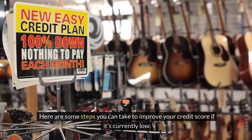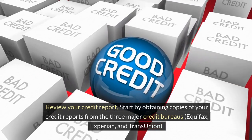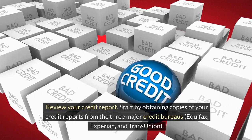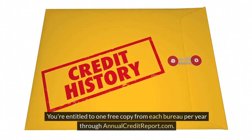Fixing a bad credit score can be challenging, but it's certainly achievable with patience and discipline. Here are some steps you can take to improve your credit score if it's currently low. Review your credit report. Start by obtaining copies of your credit reports from the three major credit bureaus, Equifax, Experian, and TransUnion. You're entitled to one free copy from each bureau per year through annualcreditreport.com.